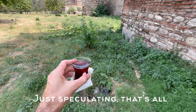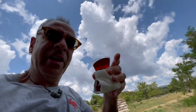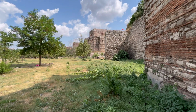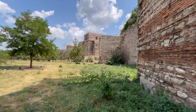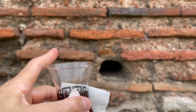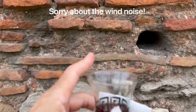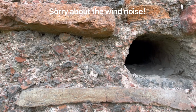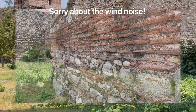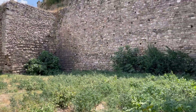These people were very nice. They gave me my little tea, and I'm having a little break before I keep on going. Delicious. And then there's a camping right there, like some semi-permanent home. This is what they call Roman wall. It's bricks. It was delicious and it was a good break. Let's continue with the wall.